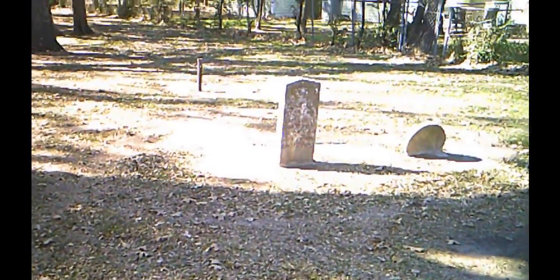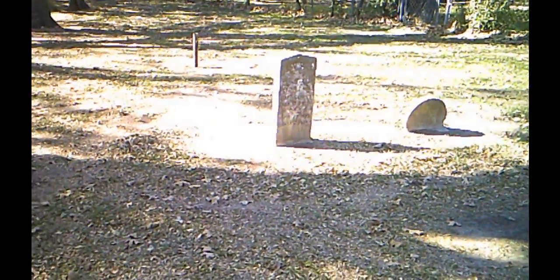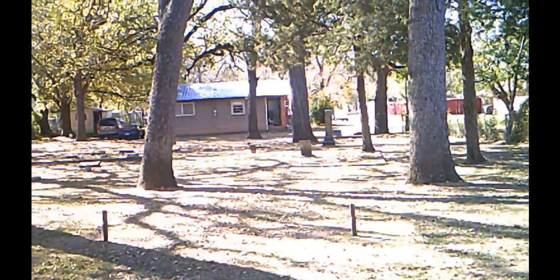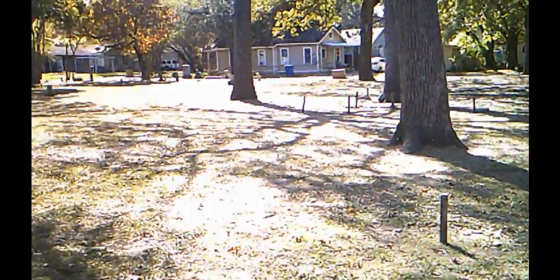That one there, in the military. Dates back to 1924 when they passed away. A few plots over here, but I imagine there's probably a lot more buried in here that they've lost the markers to over a period of time. Could be that some of them have been moved from this cemetery over to the new one.